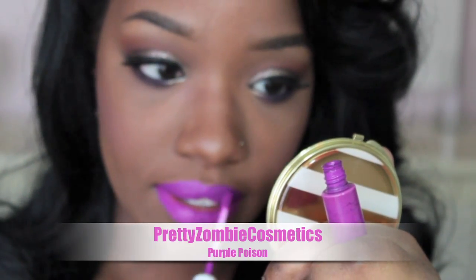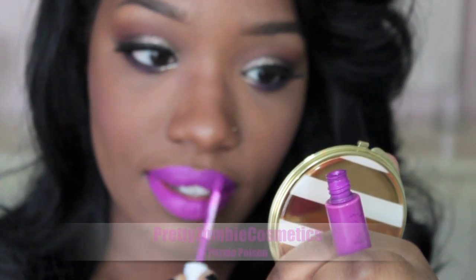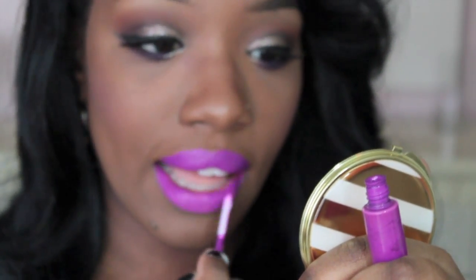So yeah, you can use any lip color of your choice, which I'm going to show you guys right now, another option. So guys, this is another option, which is the PrettyZombieCosmetics Purple Poison Liquid Lipstick. This is one of my favorite lippy products. I'm just applying that to the lips, and it dries matte. So yeah, that's the completed look.